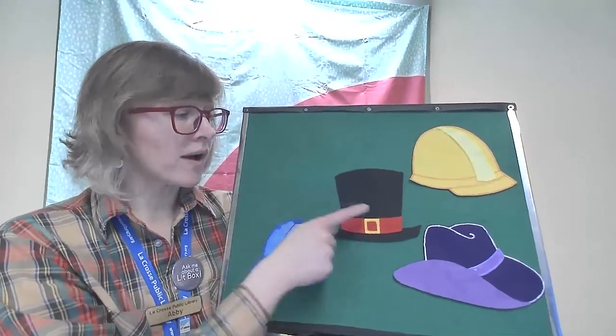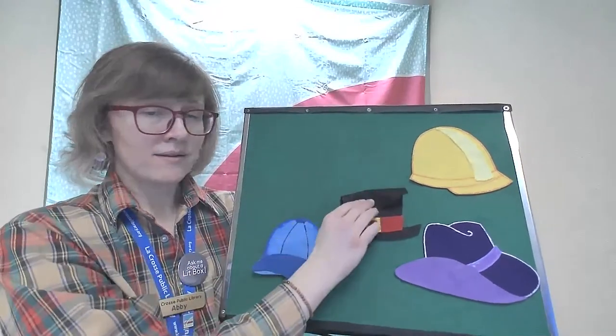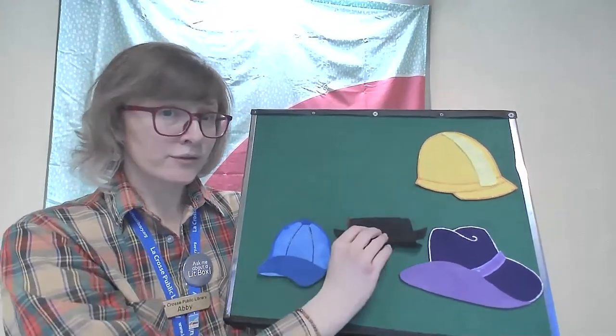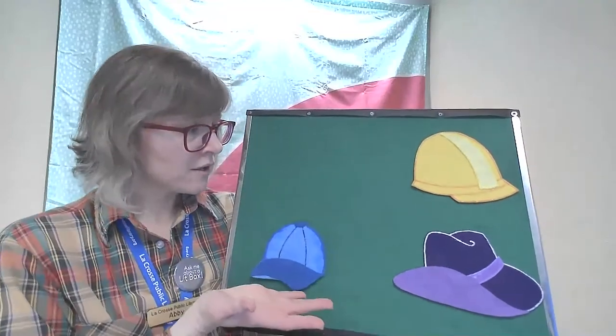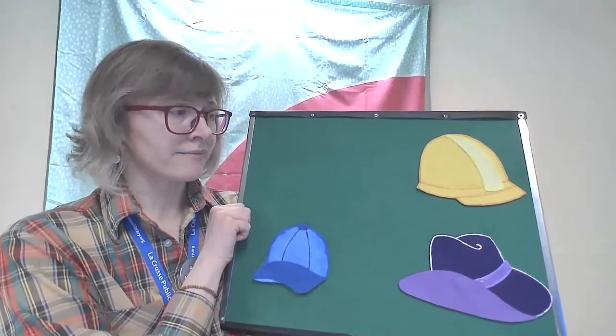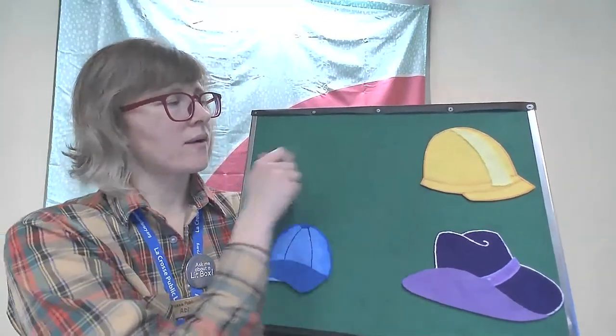Kitty cat, are you under the black hat? One, two, three. Ugh, no, kitty cat. We're not gonna give up. Let's try the yellow hat next.